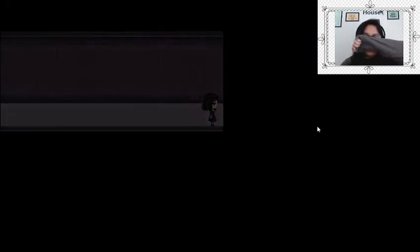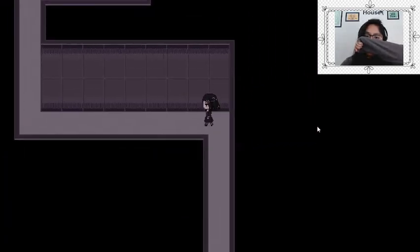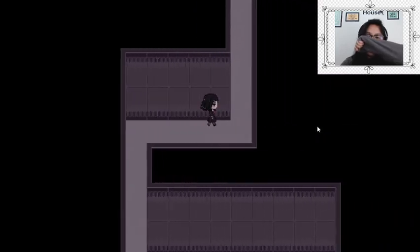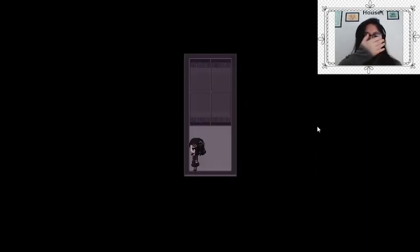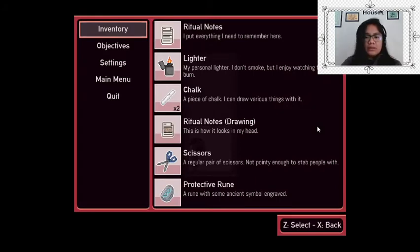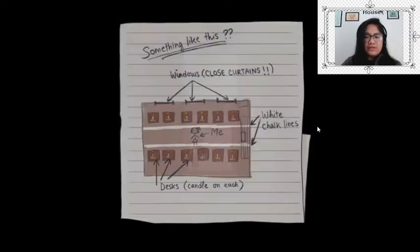My brother just got a nosebleed. Oh, no. This corridor is happening to them. This is not good. Oh, no. We're in a closed space. Nope, there's no way to go. No, please, no. Can I use this? No, please, no. I can't use it.